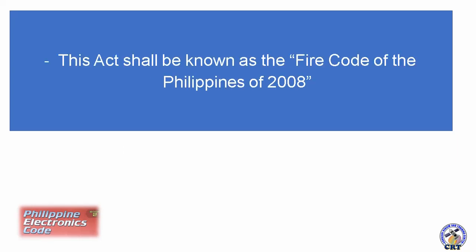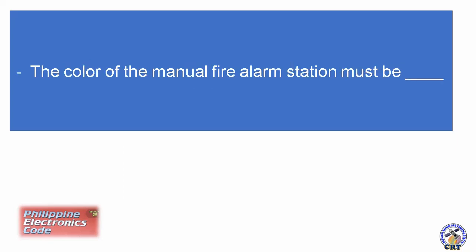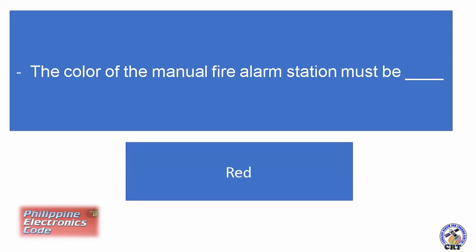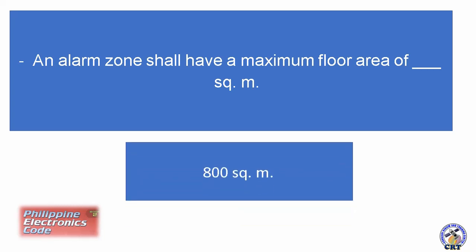This act shall be known as the Fire Code of the Philippines of 2008. This is Republic Act 9514. The color of the manual fire alarm station must be red. An alarm zone shall have a maximum floor area of blank square meter. 800 square meter.